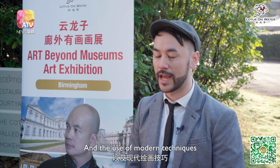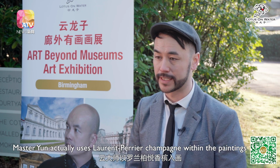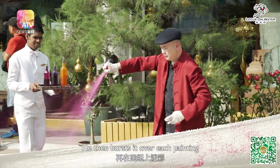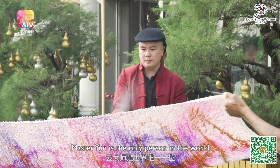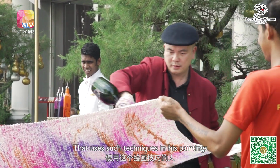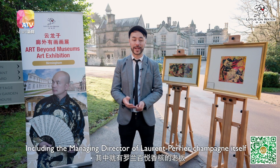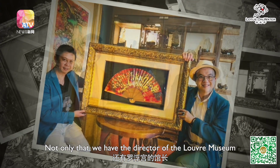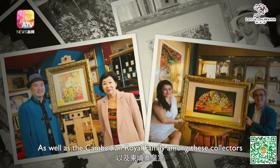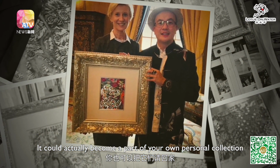As we look further into the collection and the use of modern techniques, Master Yun actually uses Laurent Perrier champagne within the paintings. By adding ink and colours to the champagne, he then bursts it over each painting, making them very unique and very individual. Master Yun is the only person in the world that uses such techniques in his paintings. And as we talk about this amazing collection, we talk about some of the collectors of the collection, including the managing director of Laurent Perrier Champagne itself, hence the link and why Master Yun uses them within his paintings. Not only that, we have the director of the Louvre Museum, as well as the Cambodian royal family among these collectors. And you, there at home, as you watch this, as you admire these paintings, it could actually become part of your own personal collection.